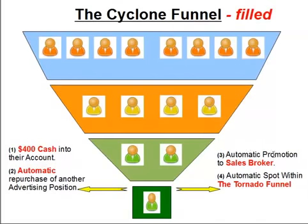The other benefit, which is sometimes overlooked, is that you're classed as being a sales associate whilst you're in a cyclone funnel. Once you come out of a cyclone funnel, you're then classed as a sales broker. And the benefit of that is that you then move into the tornado funnel. And the tornado funnel, as I've already explained, has a great prize, if you like, at the end of it, which is $7,000.